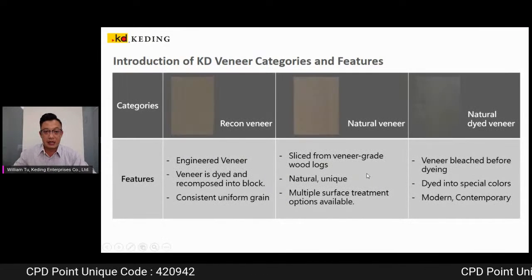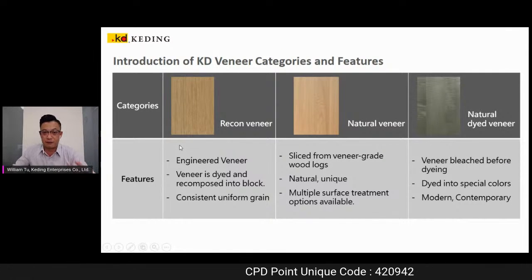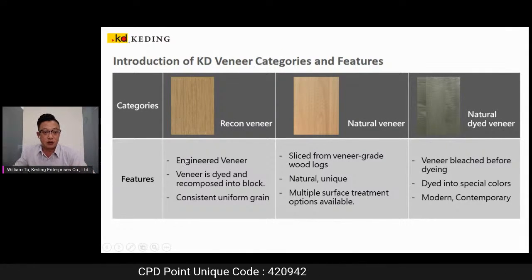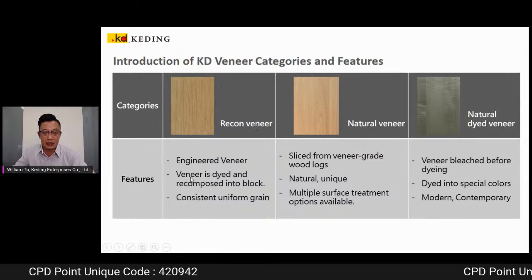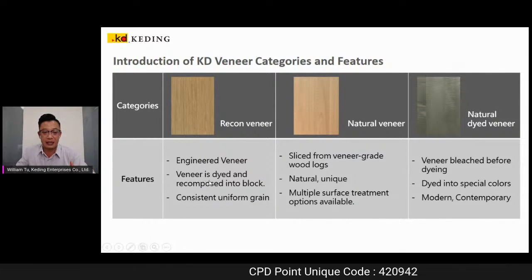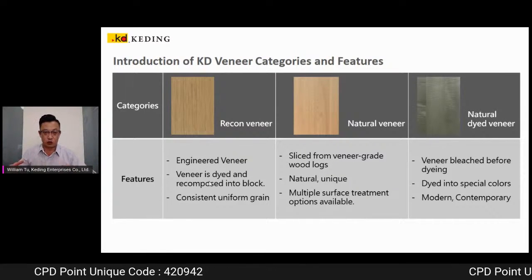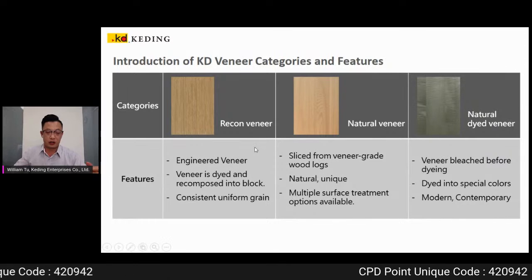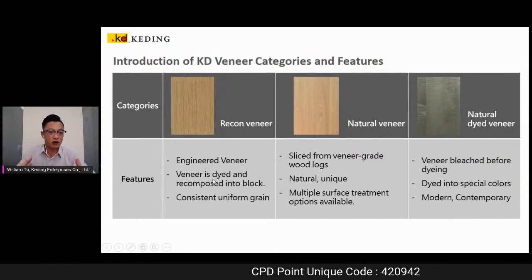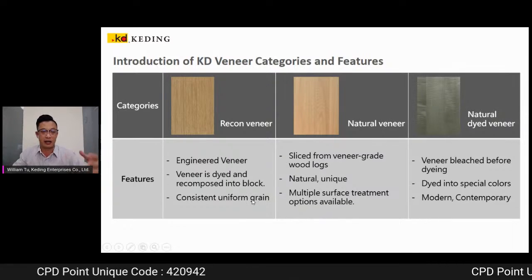Regarding KD panels, our product line consists of 3 different types of veneers. One is the recon veneer, which is also called engineered veneer. The veneer is dyed and recomposed into a block. This is used for creating more uniform or more modern looks. These tend to be a little bit more uniform and not as loud.